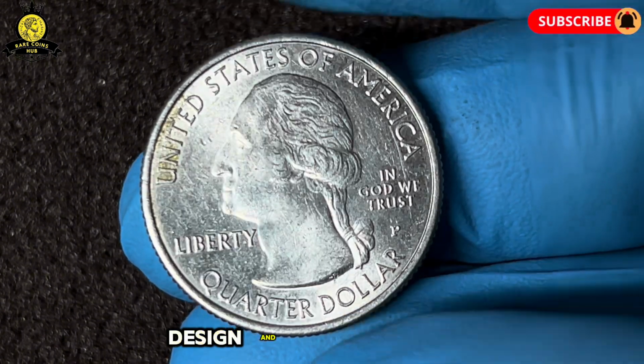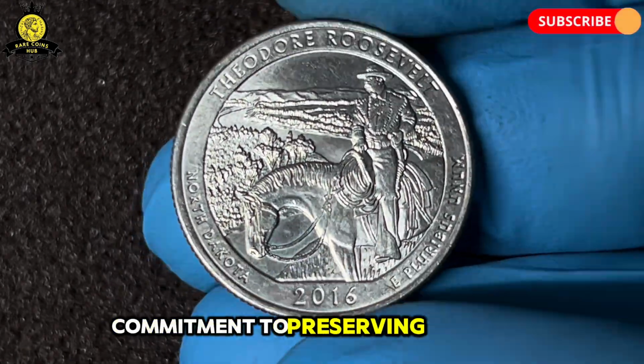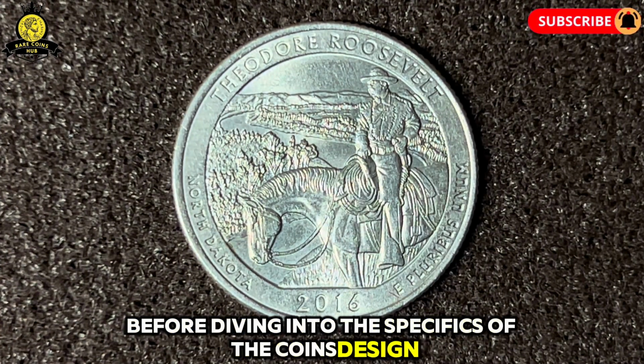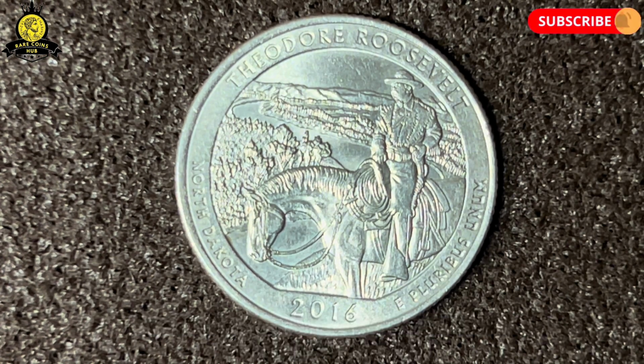The coin's design and minting process reflect the respect and admiration the nation has for Roosevelt's leadership and his commitment to preserving America's natural beauty. Before diving into the specifics of the coin's design and the features that make it valuable, let's first take a moment to appreciate the significance of Roosevelt's legacy.